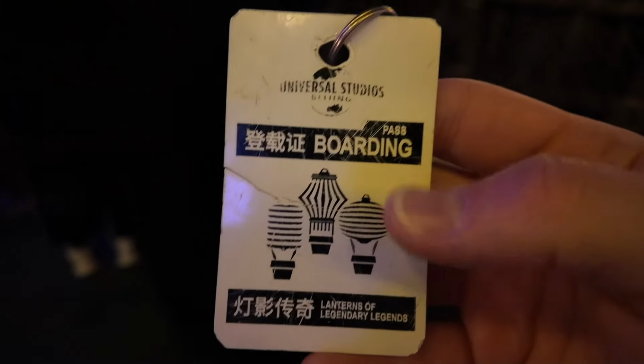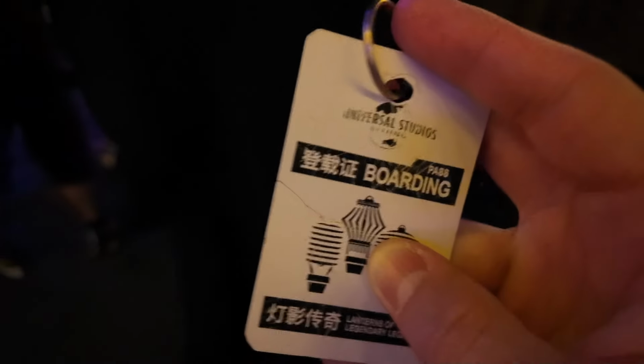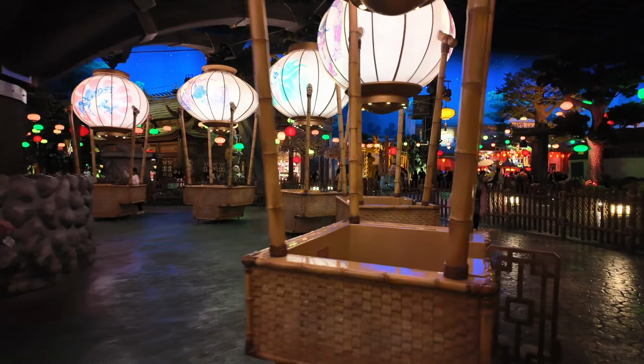Because we told them, there's two of us, we need one car. So they've given us this for one car. We're going on that. And then each of the groups here has got their own boarding pass. Here we go.